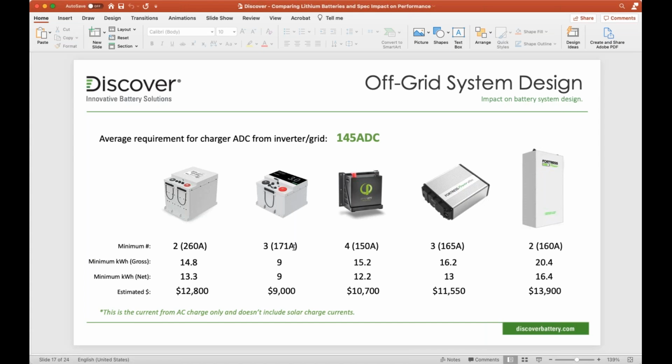Now we're about to launch another battery, and I thought I would throw it into this mix so you can see how the sizing compares even with our own BMS design. This is a smaller battery bank that we didn't compare before. It's got an amp hour rating of 57 amps. So 3 of these batteries is what it's going to take to meet the minimum of 145 amps DC. That will provide me with 171 amps charging capacity on a 9 kilowatt hour battery bank, and that's going to cost roughly $9,000.